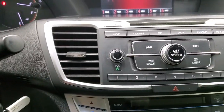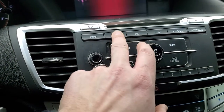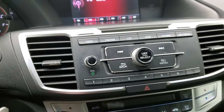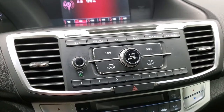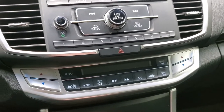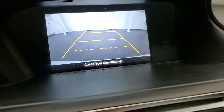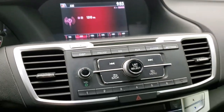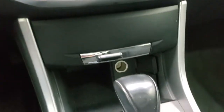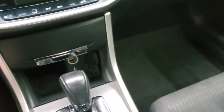Does come with AM, FM, and it does have a CD player as well. You do get your climate controls down here, including your dual climate control. This is also where your backup camera shows up, and that works nicely. And you do have Bluetooth audio controls as well. Do get a USB jack down there, automatic transmission.